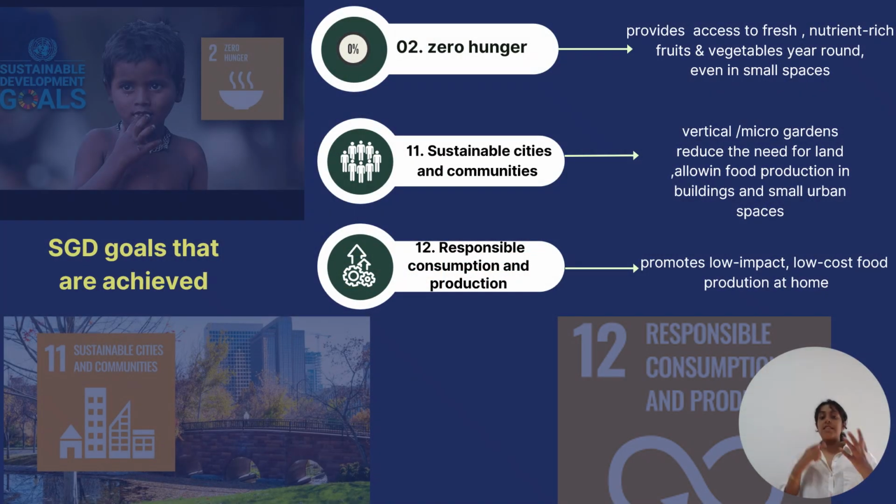Here are the three SDG goals that will be included for vertical microgardening. There's zero hunger, sustainable cities and communities, and responsible consumption and production. So, talking about zero hunger, it provides access to fresh nutrients, fruits and vegetables. For sustainable cities and communities, they reduce the land needed for agricultural purposes. And for responsible consumption and production, this promotes low cost food production at home.